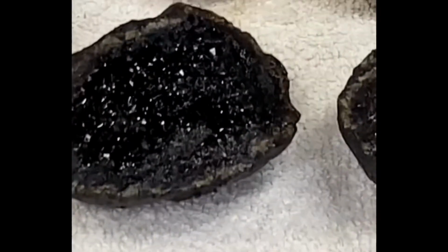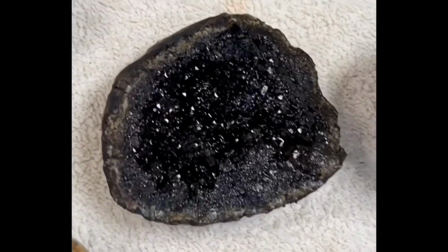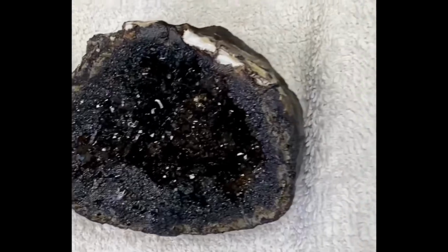Where the oil came from, I really couldn't tell you, and how it got in there. It had to have some sort of a crack, and then oil must have come in there.